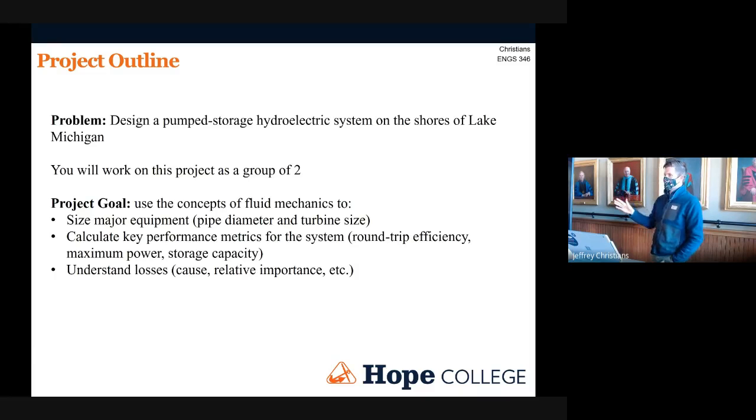So you're going to be thinking of stuff not just in the fluids context, but trying to think of it in as broad of a context as you can. Understanding losses, the relative importance of different factors, so you could suggest what are the key parts that are really the biggest contributors to losses into the design or optimization of your system. So there's not going to be a single solution, obviously, but you're going to be looking at how do we kind of take all of these different things into account.